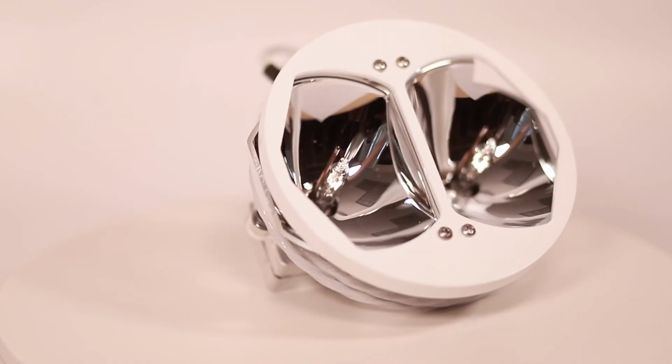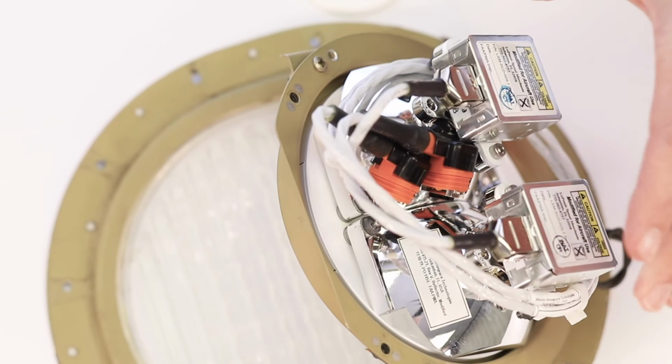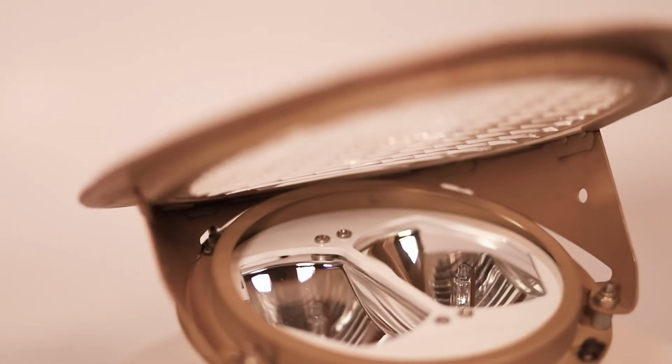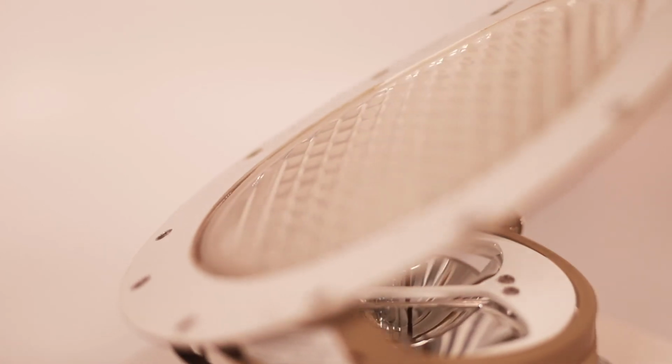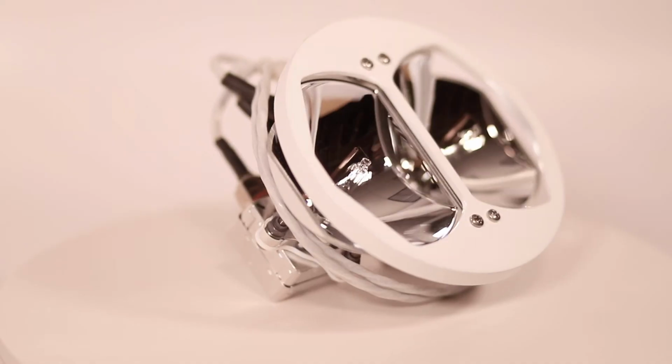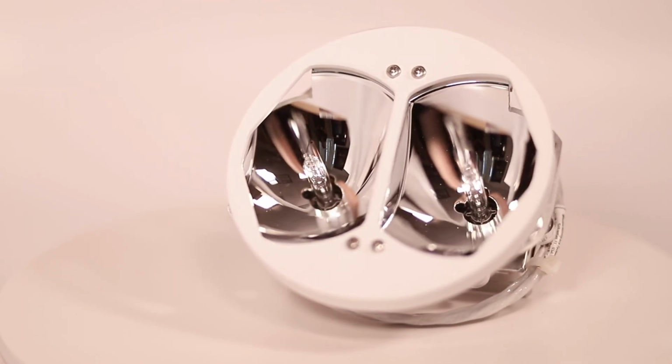Now, this is the performance you would expect for a landing light system. A brilliant white light with extended range and coverage. Whether you're landing at night or taxiing at an unfamiliar airport, your stress will be a thing of the past. Not to mention, increased safety of flight for your crew and passengers.